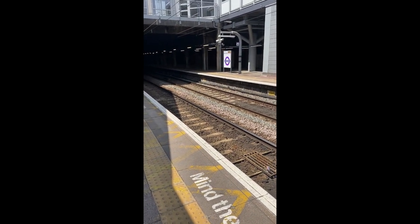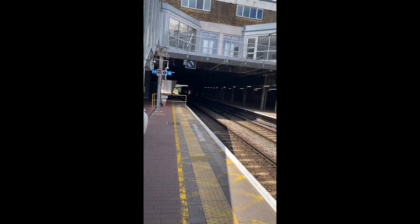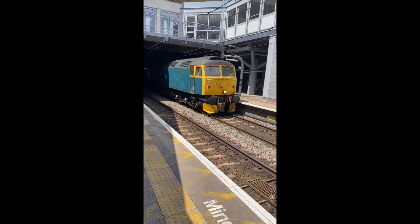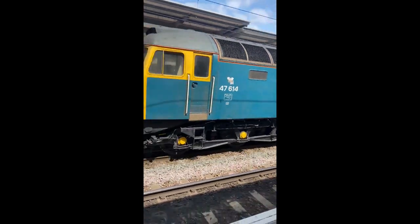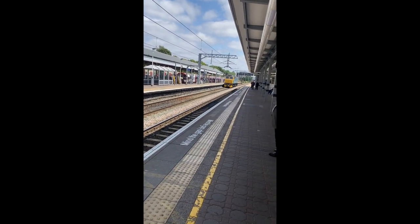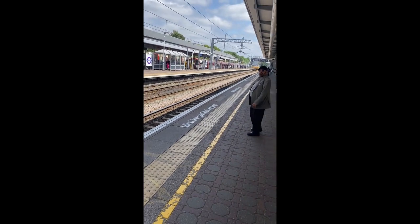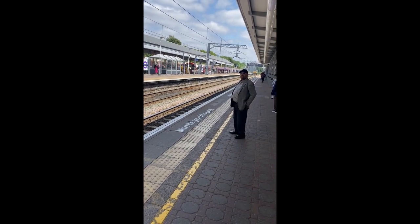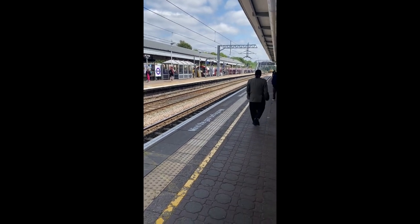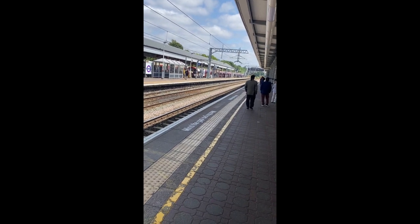It's a 57. What, 57? Oh, it's single coach. It's just a 57, likely. It's a 47. 47674. It's a class 47, actually, not a 57. A good place to transport on the GEML is Ingatestone. And it's releasing a lot of diesel fumes. A diesel electric multiple unit.